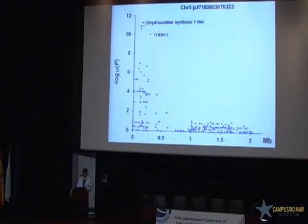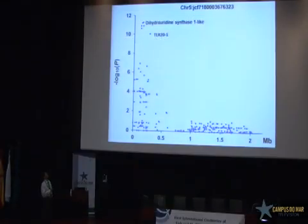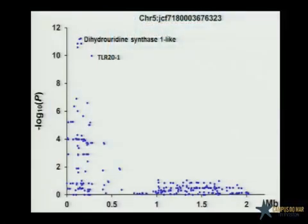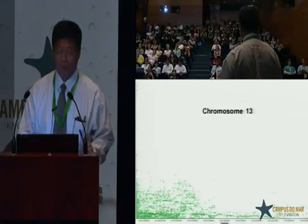Here is another one with linkage group 5. This is really sharply decaying LD. You can see very low p-values right there, over 10 to the minus 10, but very quickly decaying here. So some genes right around this region would be important for disease resistance in this case. One of the genes is TLR20, located right there. We're not sure which gene is the important one, but clearly in that region there's a highly associated disease resistance gene on chromosome number 5.